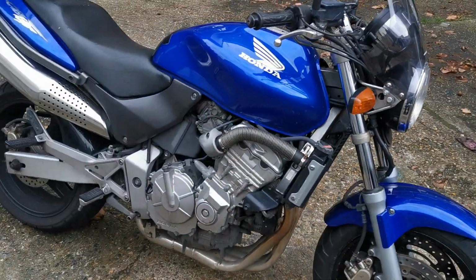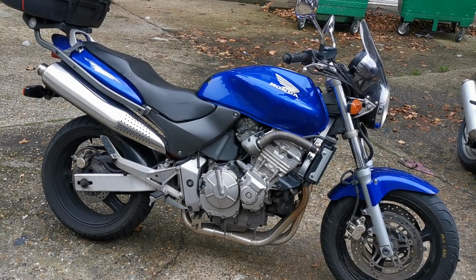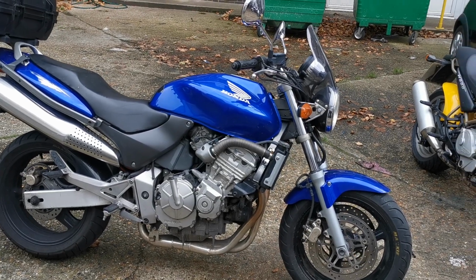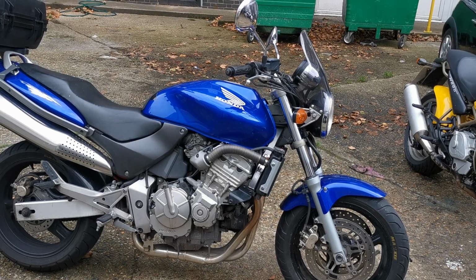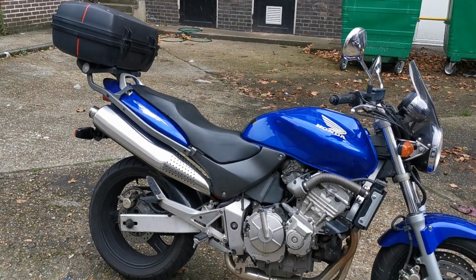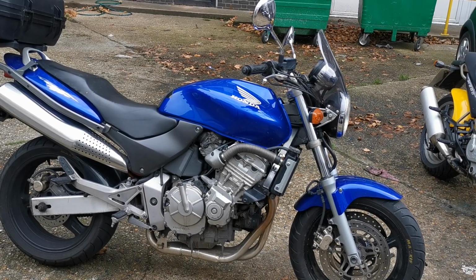Now this is the last one. So if anyone's interested in a pretty mint condition Honda Hornet, it's got 30,000 on the clock, but a full service history. The oil's brand new. I checked. It's been changed recently. The clutch is great. The tyres are great. It runs and sounds amazing. So obviously, if you're interested, let me know. This one's going to be between 1,000 and 1,100, depending on what it needs for an MOT.